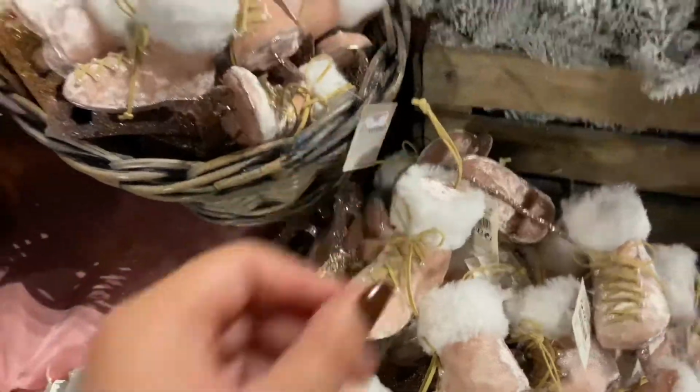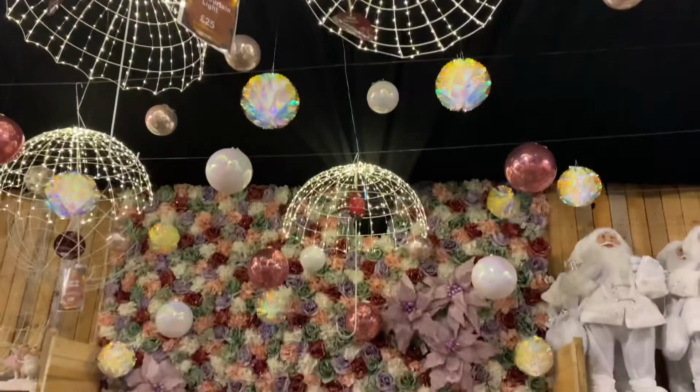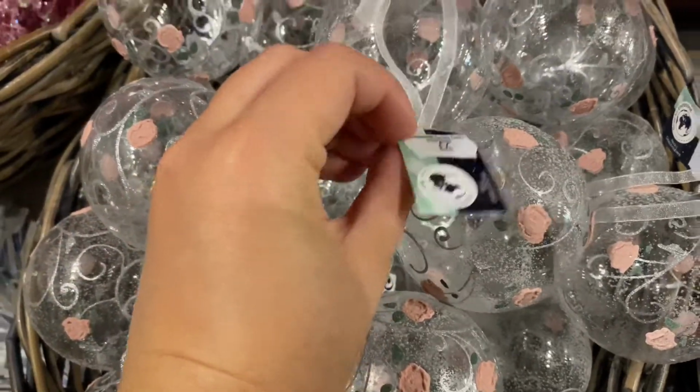To be honest, all of the decorations were gorgeous. You could spend a small fortune in here because they have such lovely decorations. So a little bit unusual, lots of photo corners, and it's just a really nice place to go for an afternoon. I think this is my favourite bauble I've seen.